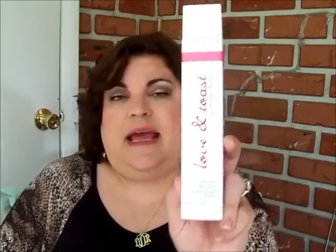This I found at my local Target, and it's by a company called Love and Toast by Margot Dina. And this is the persimmon plum with shea butter, and it is the shower cream. I love this. It is so lovely. It cleans my skin beautifully. It makes my skin feel very soft. It rinses off easy, doesn't leave a film on my skin at all.